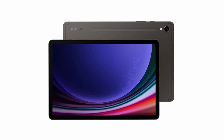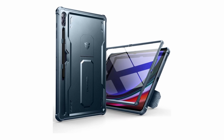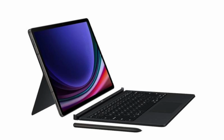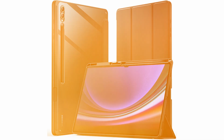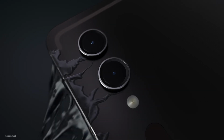The Galaxy Tab S9 Ultra is a sleek tablet that somehow fits a 14.6-inch screen into a relatively compact body. It measures 12.85 by 8.21 by 0.21 inches HWD and weighs 1.61 pounds. For comparison, the Lenovo Tab Extreme, $949, has a slightly smaller 14.5-inch screen in a slightly larger body of 12.9 by 8.3 by 0.23 inches and 1.63 pounds.